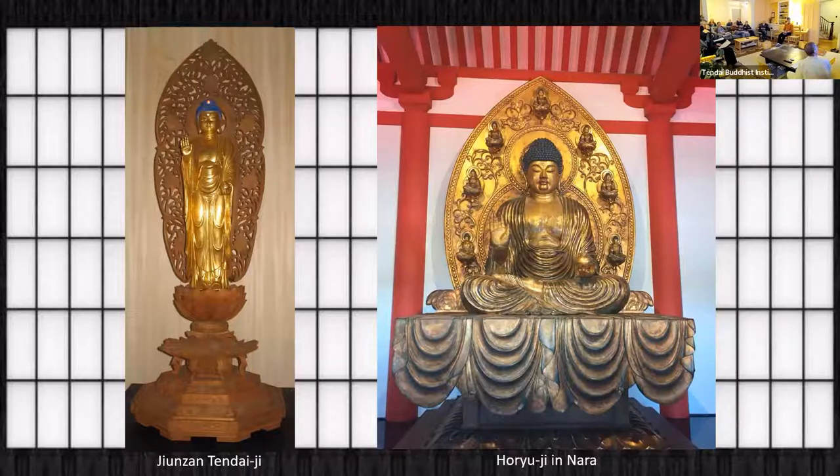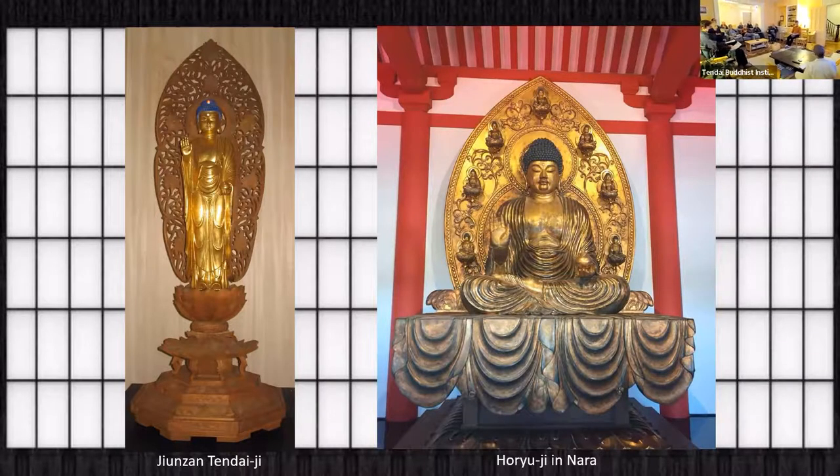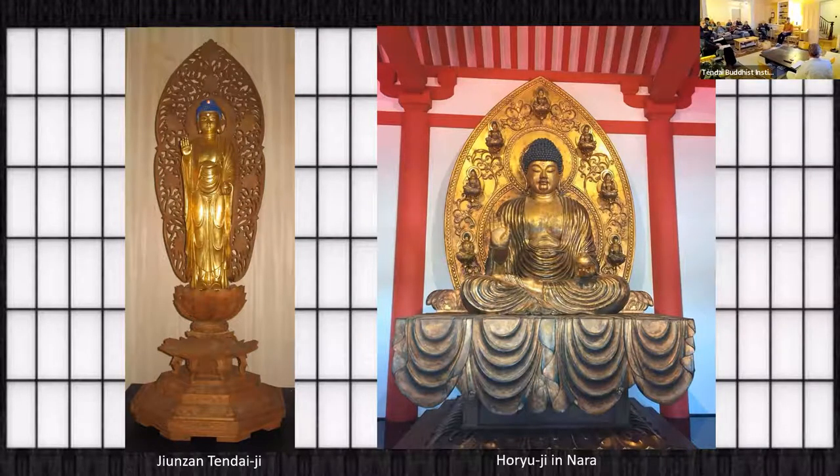I was going to ask, do you think that, I know there's the seven medicine Buddha sutra, but since there's seven, it made me wonder. That may be one of them, yeah. But I'm not sure. I didn't do any research on that particular image.